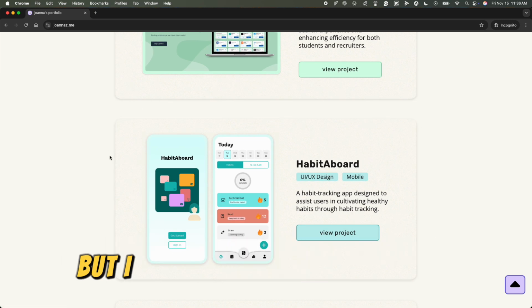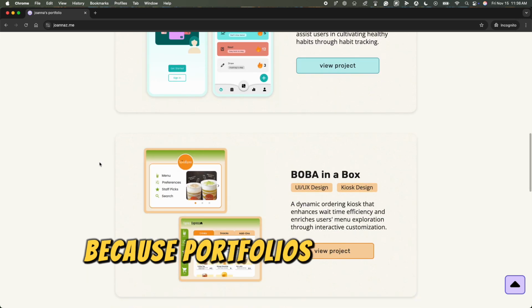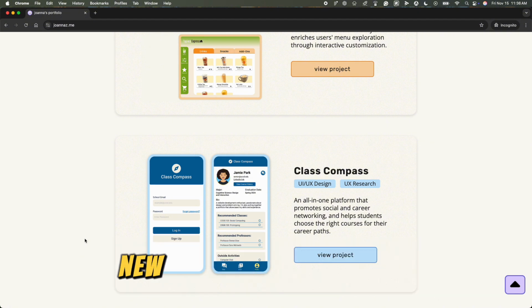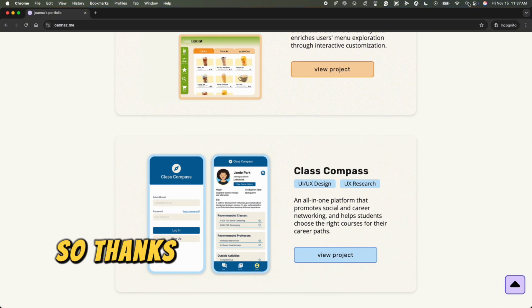But I think this is really helpful because portfolios are a huge focal point and a struggle for new designers in general. So thanks for listening.